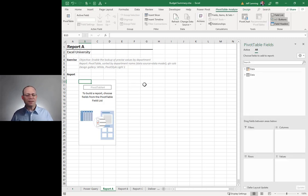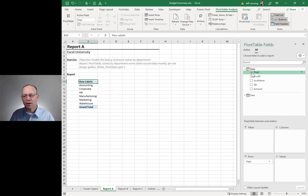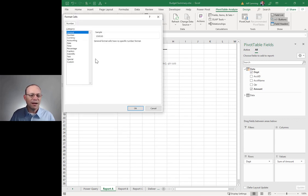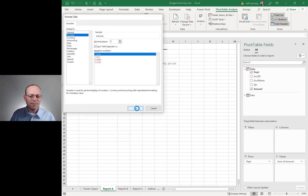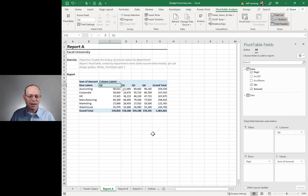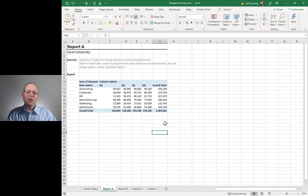And now we have our basic pivot table layout. So do you remember what we wanted to see? We wanted to see departments. So I'm going to insert department. I check the checkbox. We want to see the amount. So I insert amount. And let me go ahead and apply a number format here. Number, no decimal, comma. And then we wanted to see quarters. So I'm going to insert quarters into columns, click and drag and release, and now we've got it. And now our objective has been met. We've delivered the precise, exact budget values, and it's easy to do a lookup. They're organized alphabetically, so I can scan down the list, find the department I'm looking after, and then shoot to the right to view the related values.